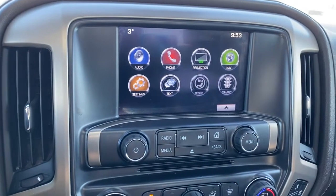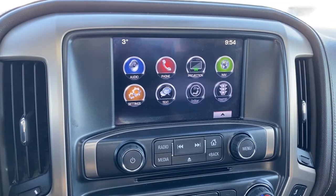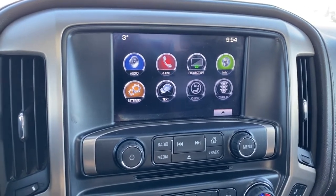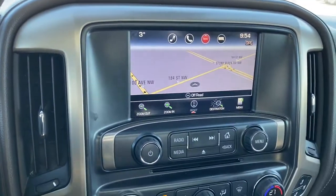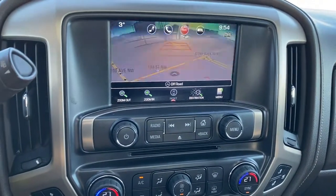This is GMC's Infotainment Center. It's a touch screen that displays the outside temperature, the time. It's also equipped with navigation, and it doubles as our backup camera.